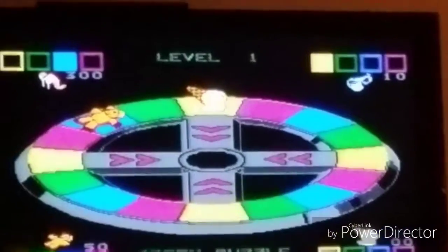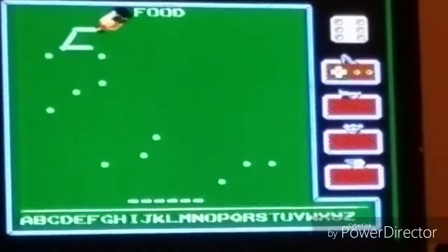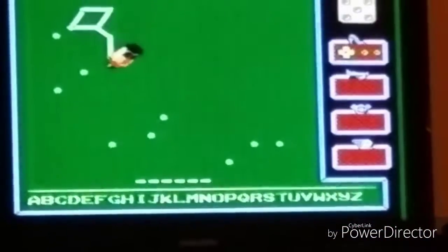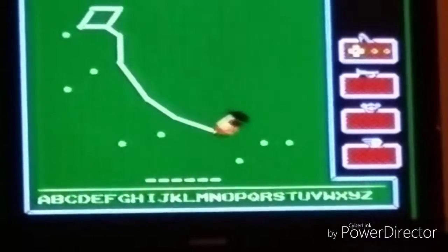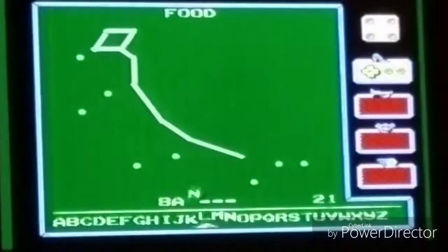Green. Trumpet. A little trumpet. This will be food. Actually, that's purple. Potato chip. Banana. A yummy potato chip. A banana. A banana. A sausage. This is the banana. Banana.